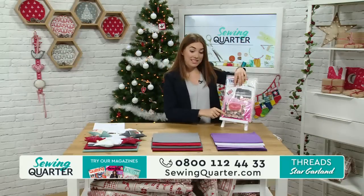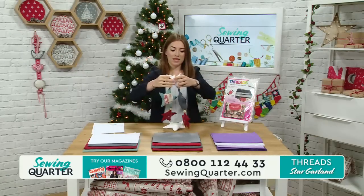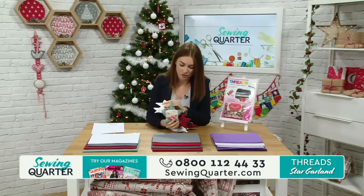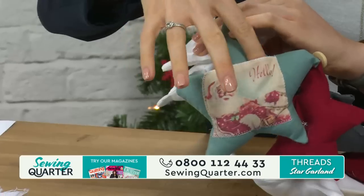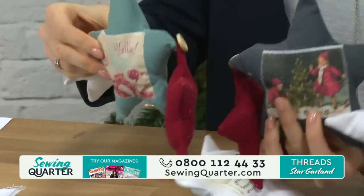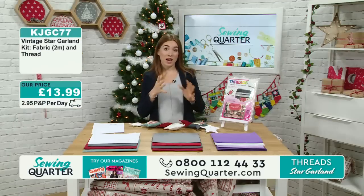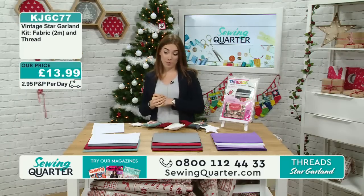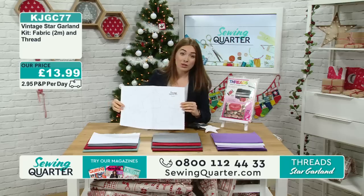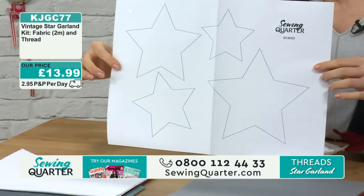Now, we've also got some kits. So we're looking at this garland that Tilly's going to be making. So if you can see this here. So just incorporating the little printed pictures into pockets onto the garland, if you can just see that. So these are some of the images that Tilly's chosen. So every bundle comes with 2 metres of fabric. You get half a metre of 4 different fabrics. And then you also get these printed templates. So you can use those to create the garland. So you've got some different size variations there that you can use.